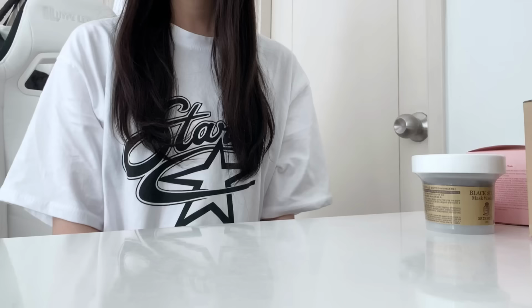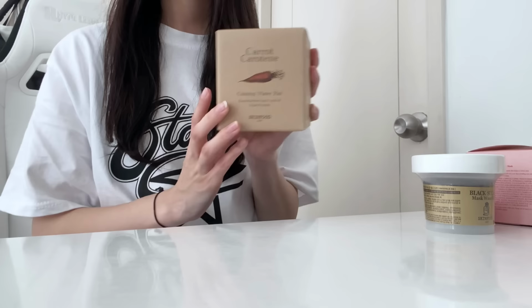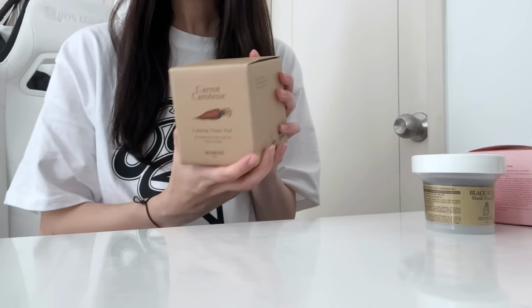Skinfood sent me some skincare. I need to make a review on TikTok, but I wanted to unbox it with you because I'm so excited. Like, they sent me these, they went viral, and I wanted to buy them, but I never got them. But now I have them, and I'm so excited.